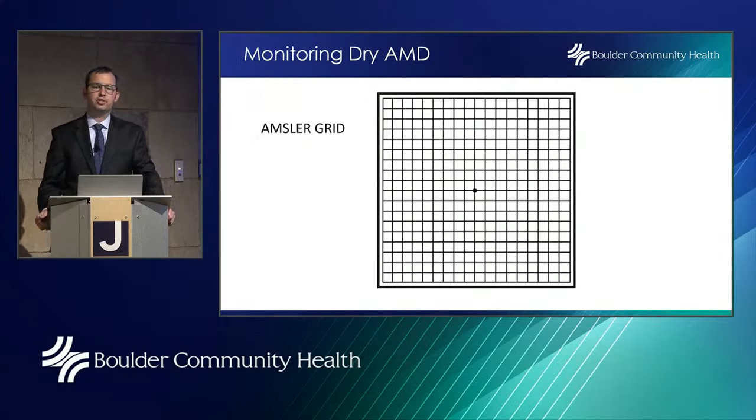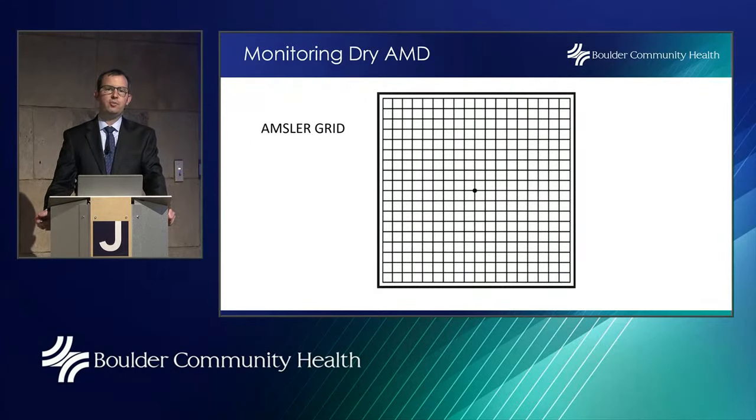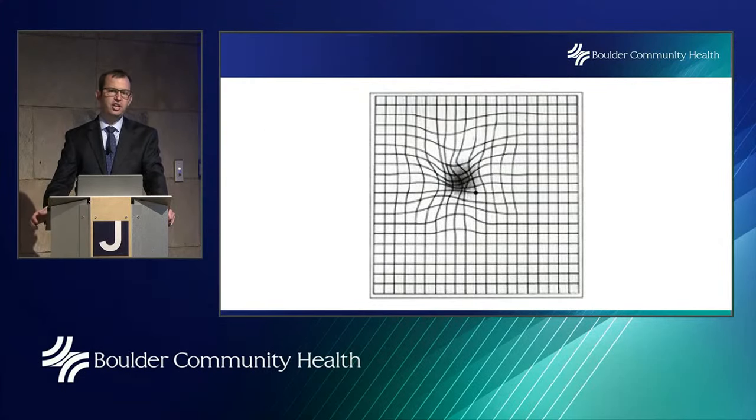So how do we monitor the dry form? Well, we briefly talked about this Amsler grid, and it looks like graph paper. And what it's useful for is helping patients at home monitor if there are any changes in their vision, which might suggest that the disease has progressed into the wet form. So this is an example of what the Amsler grid looks like normally. And then this is an example of what it may look like for a patient who's experiencing either a progression of their dry macular degeneration or a transition to the wet form.